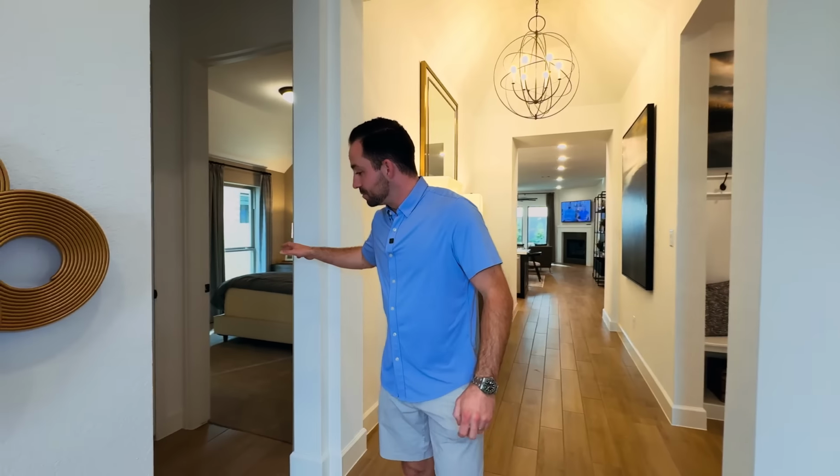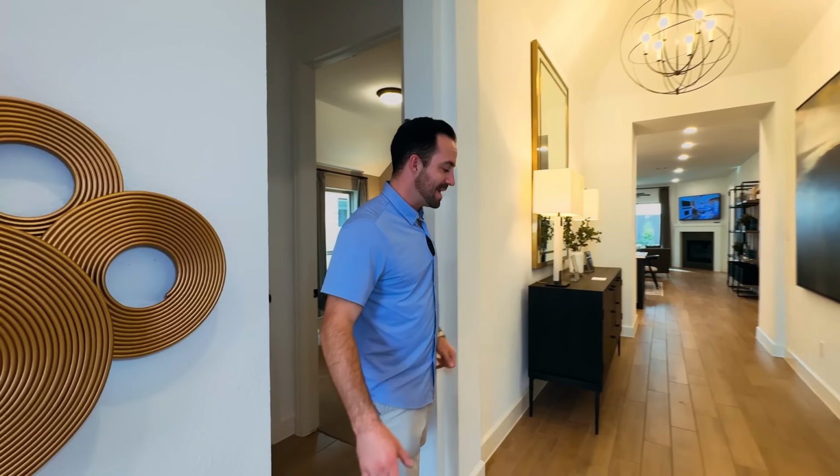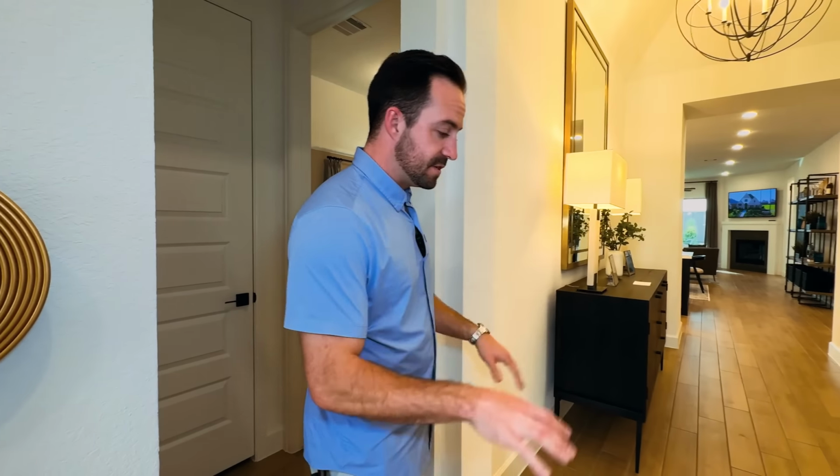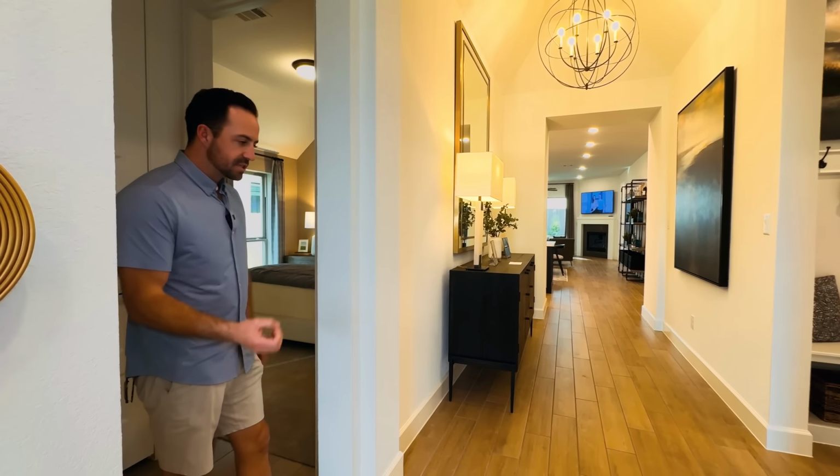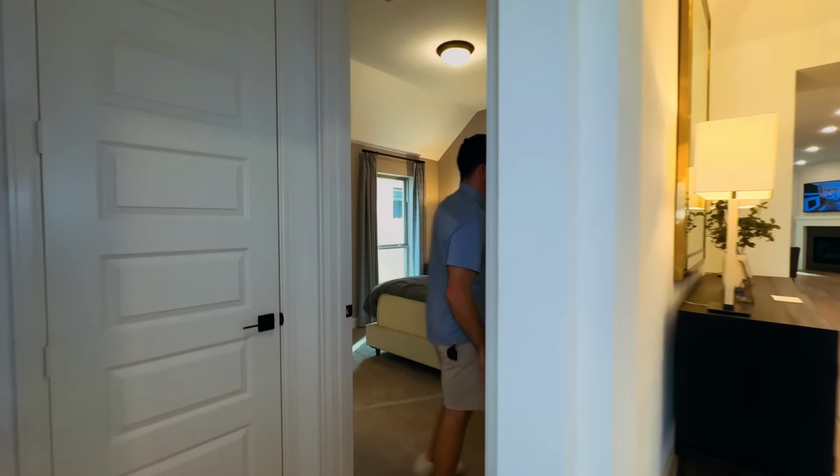But it's a 4-bedroom, 1-story home, around 2,500 square feet. And what Perry's known for in a lot of their inventory homes is you're gonna notice this wood look tile. It's kind of one of their staples. You notice it right whenever you walk into a lot of their inventory homes.